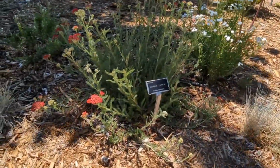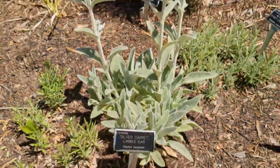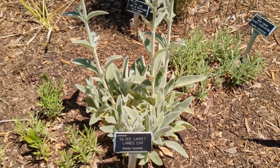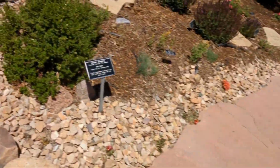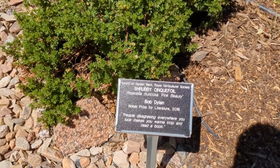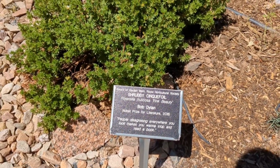We got, oh, that's what paprika looks like when it's in bloom. It's pretty epic. Here we got some silver carpet or lamb's ear. Stachys byzantina. So that's the scientific name for it. And then over here we got a shrubby cinquefoil, Pink Beauty. Nobel Prize for Literature, Bob Dylan.